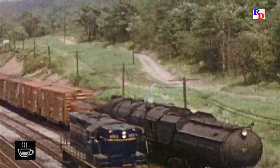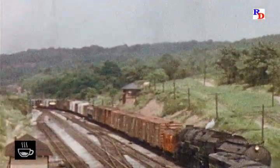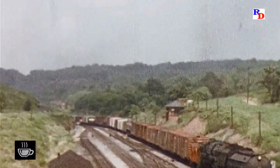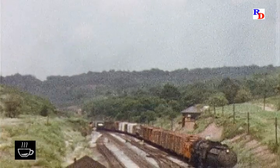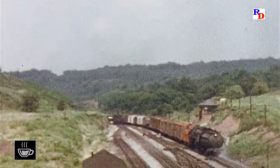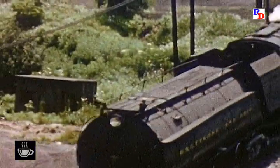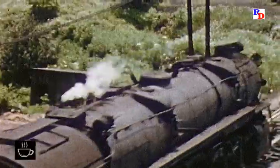Jeep continues to loiter as another S1 shoves behind the caboose. A 2102 pusher is backing westbound, passing SA Tower.